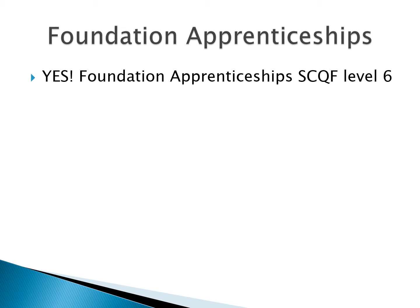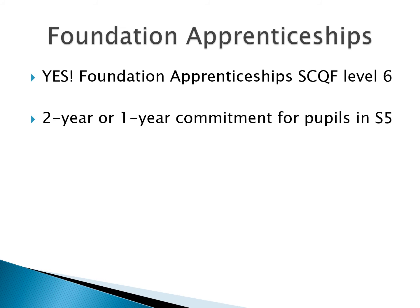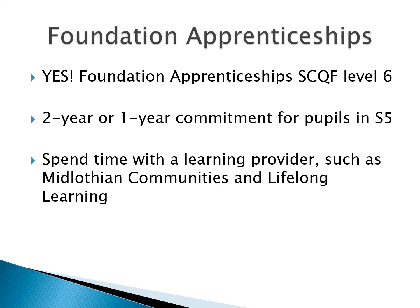First of all, the level of the qualification. Level 6 means an FA is the same level as higher. That means the same level of difficulty. But you'll be taught in a different way, and you'll learn quite differently from how you learn if you're doing, say, higher English. FAs have previously required a 2-year commitment, but 1-year FAs are being offered for the first time this session. Each FA focuses on a particular area of the job market.